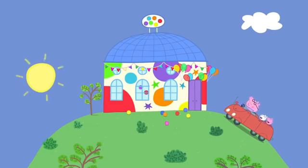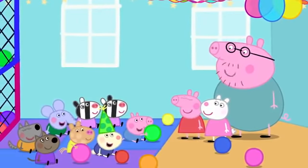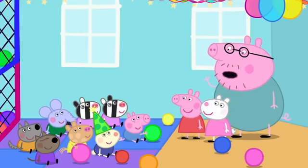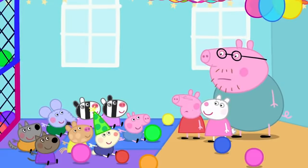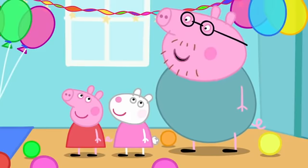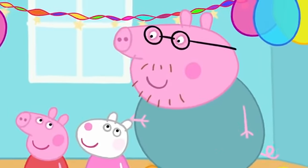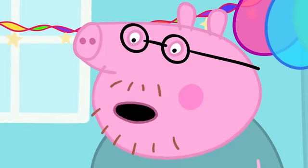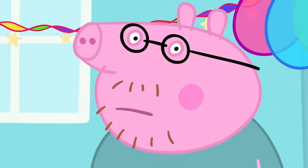Daddy Pig, Peppa and Susie have come to collect George. What good little children you are. Where are your parents? Help! We're stuck! Ho, ho! That usually happens to me. That is going to happen to me, isn't it? I'm going to go in there and get stuck.